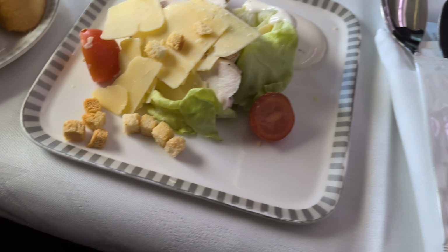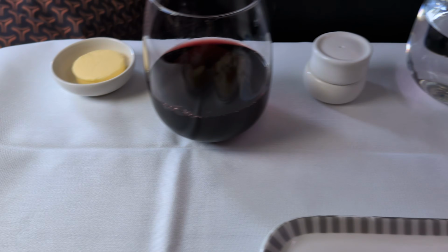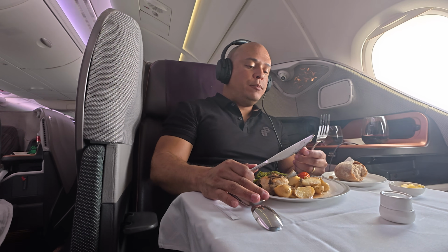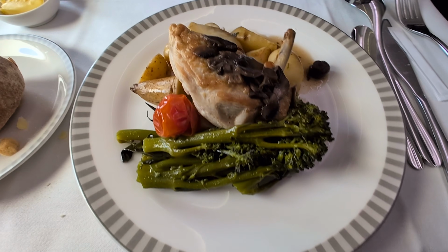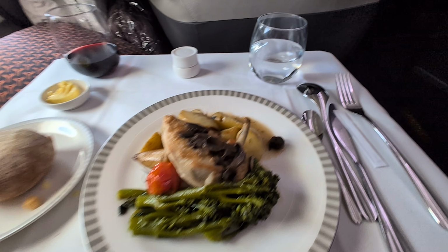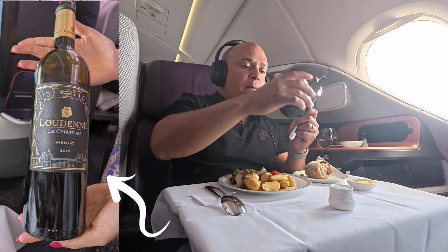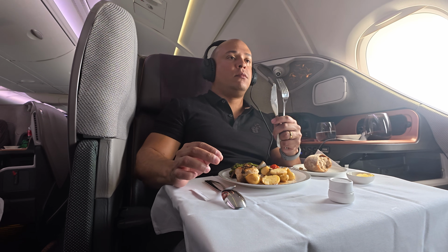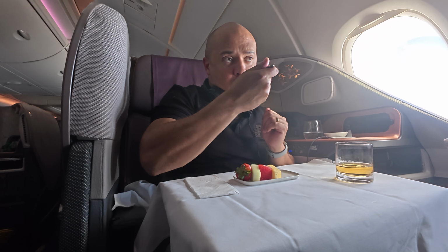The lunch service started with a delicious chicken salad, some bread, a garlic toast, and a red wine. And continued with the tasty roast chicken in the mushroom cream that I had pre-selected with the perfect combination of the French red wine that the flight attendant recommended me. And for the perfect finale, I got the selection of fresh fruits and a whiskey so I can get ready for some afternoon rest.